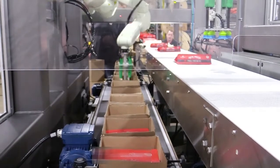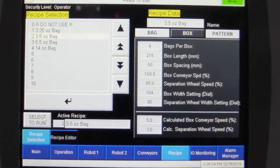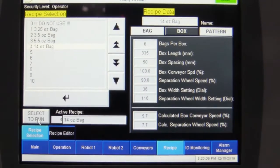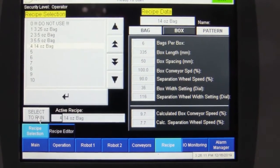So the system we've provided is flexible as well, in addition to running multiple different types of parts and variants of parts. It's easy to add new parts to the system through the operator interface, through the HMI, simply by adding a new part number, giving the bag dimensions and weight, and then also giving the box dimensions to the PLC for that particular product.